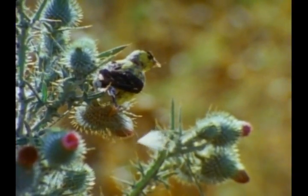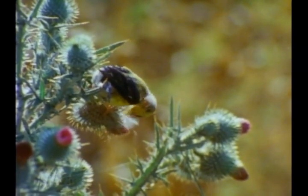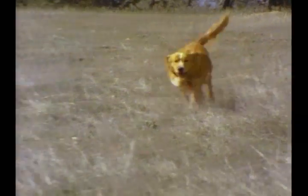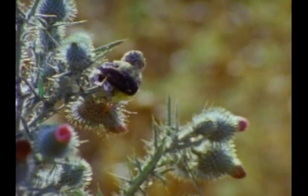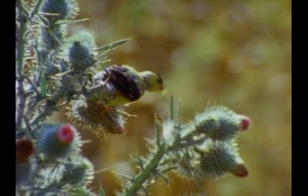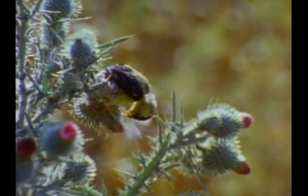The possibilities are endless, and each is something more than a mere accident or chance occurrence. The seed was created to be dispersed, and with the aid of a dog, cow, or a hungry bird on the branch of a thistle, the journey of life and God's intricate plan continue to carry on.